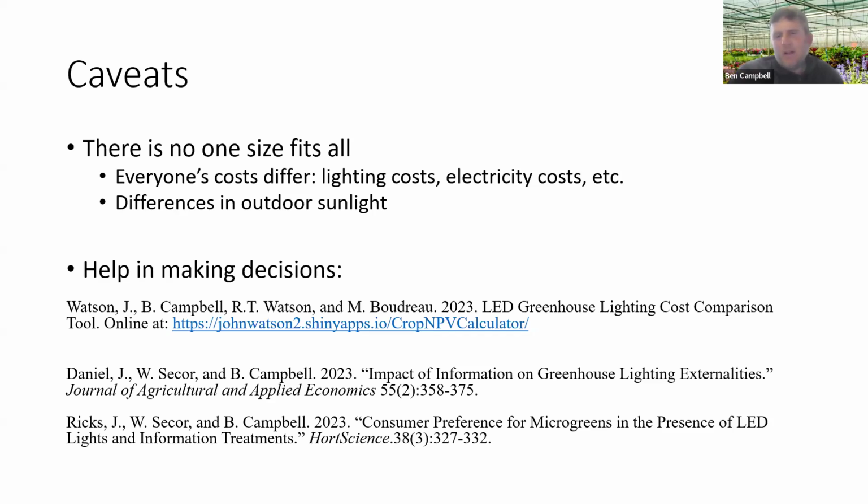Other things, consumer preference. There's a paper we had on that looking at LED information, trying to say, if we give people information about the good things about putting in supplemental lighting, does that impact consumers' opinion? And the answer is really not that much, except for negative information. If there's negative information out there, it will detract from someone's willingness to pay or willingness to purchase your product. So again, everything's all good until something bad in the press comes out. Then it affects your profitability on the production side and the retail side, because I'm not going to want to buy your products if they're associated with something negative, such as light pollution.